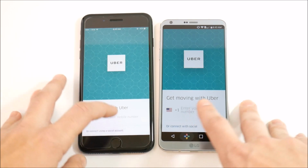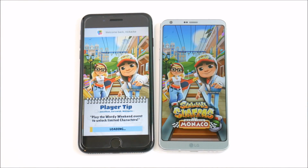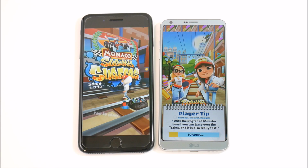on Uber as well. So this is one of the fastest Android phones I've ever seen, even though it has an 821 CPU. Gaming will be the boss here on the iPhone 7 Plus over the G6. The G6 is not the best gamer in the world here.